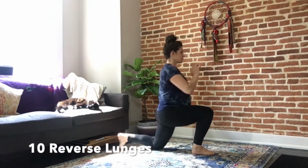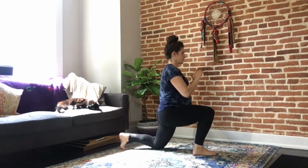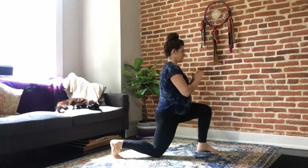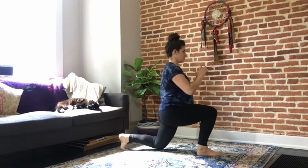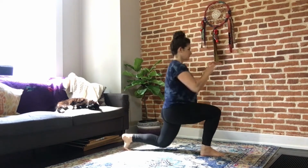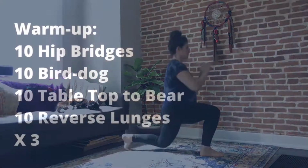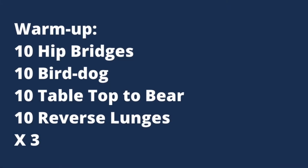All right, the last move of the warm-up is 10 reverse lunges. So you'll go ahead and stand up, and then you'll take one leg back and then the other. You want to make sure to be keeping your shoulders over top of your hips and dropping your back knee down to hover or just kiss the floor. Okay, so that's our full body warm-up, 10 hip bridges, 10 bird dog, 10 tabletop to bear, 10 reverse lunges times 3. Okay, now that you're nice and toasty, let's get started with workout number 1.